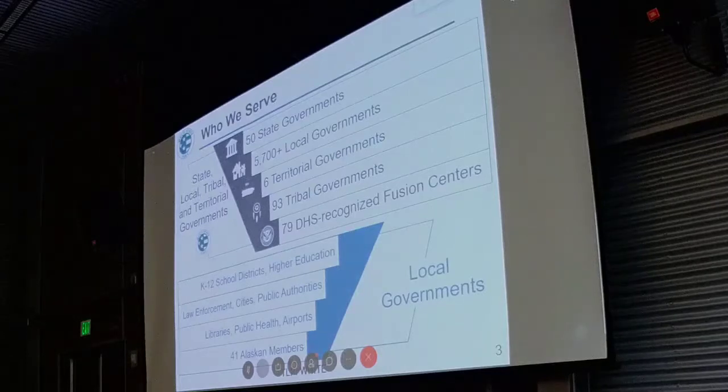It can also be school districts, higher education such as community colleges, law enforcement agencies, airports, libraries. I think you're getting the drift, hopefully. And right now in Alaska, we're working with 41 different members. We work with the state of Alaska very heavily, and we're also working with the various boroughs, some of the cities and towns, a library association that just signed on recently, and some of the tribal entities. We are very happy to be helping as much as we can with the state of Alaska and all the other municipalities within it.